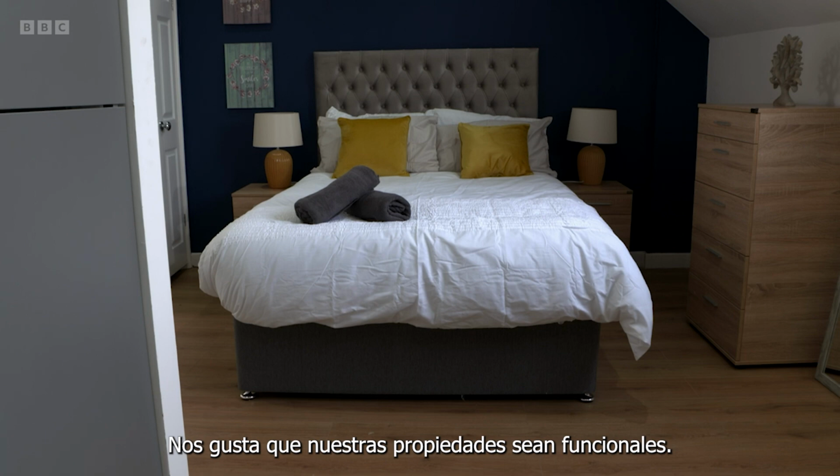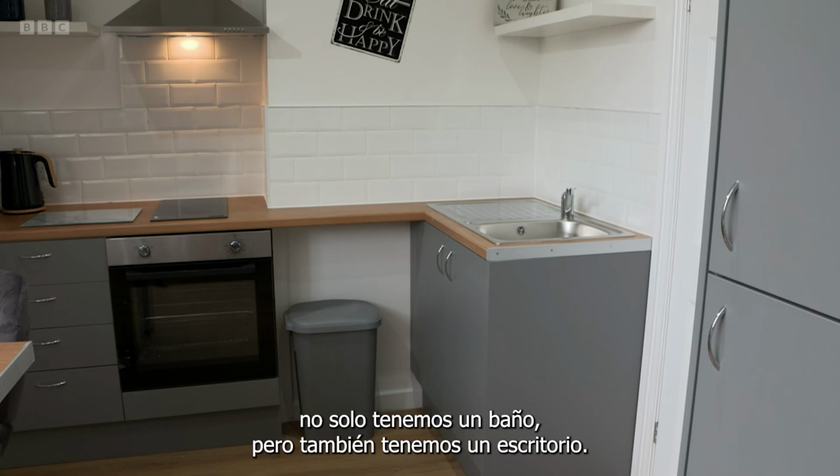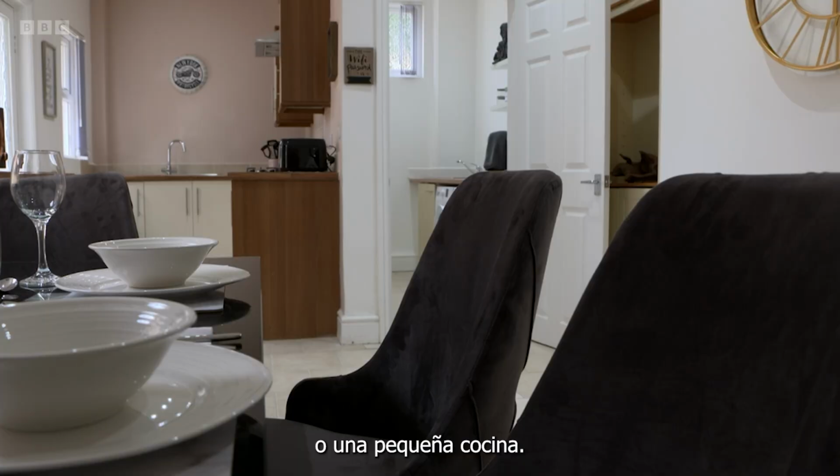We like our properties to be functional. You may notice that in every room, we not only have an ensuite, but we also have a desk. And we have either a tea-making facility or a kitchenette.